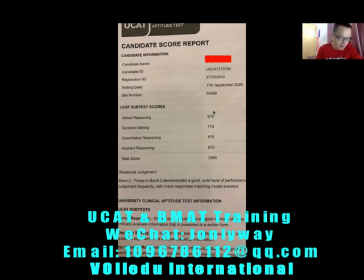Another university is University of Dundee. UCAT score is considered during selection for interview. SJT score may be considered post-interview. University of East Anglia, the subsection scores may be used to rank applicants for selection for interviews. Total UCAT score, including SJT, is used alongside interview performance during final offer decisions.